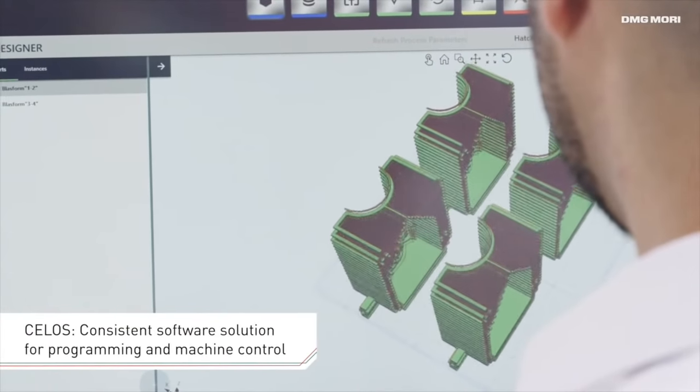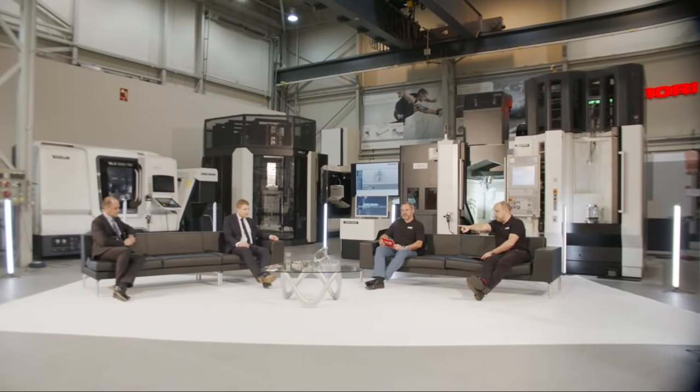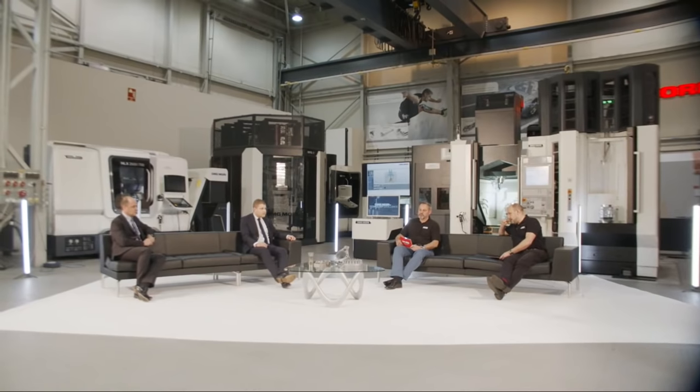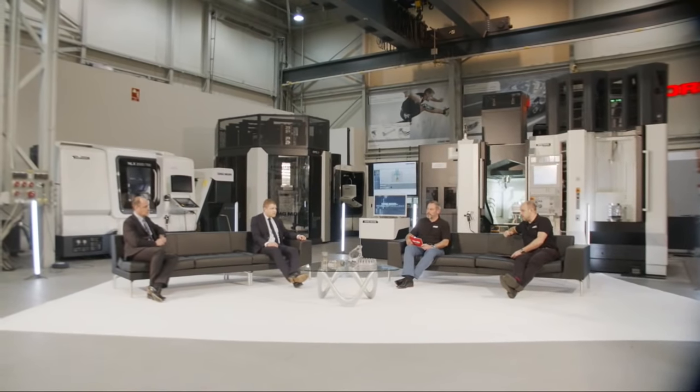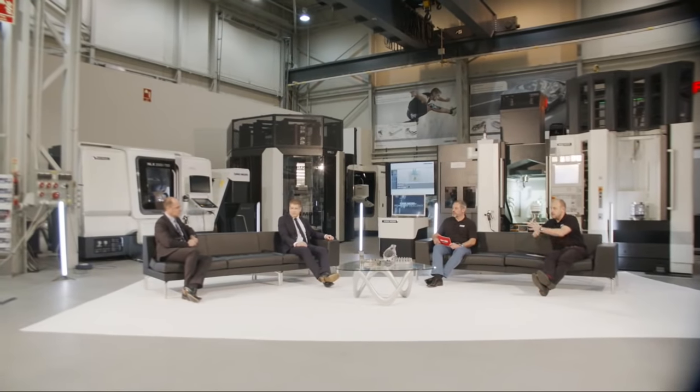Looking at these parts really does highlight where this technology fits. I'm going to start with that tool, the one at the far end near you, Rob. This is a new way of making a product. Let's ask you, where's the benefits in printing a tool like that?